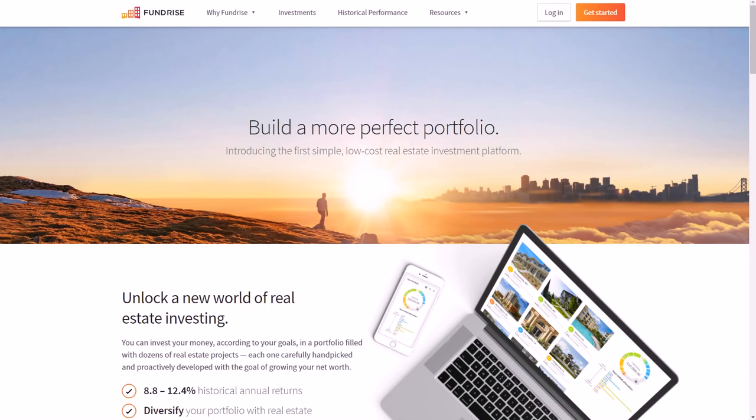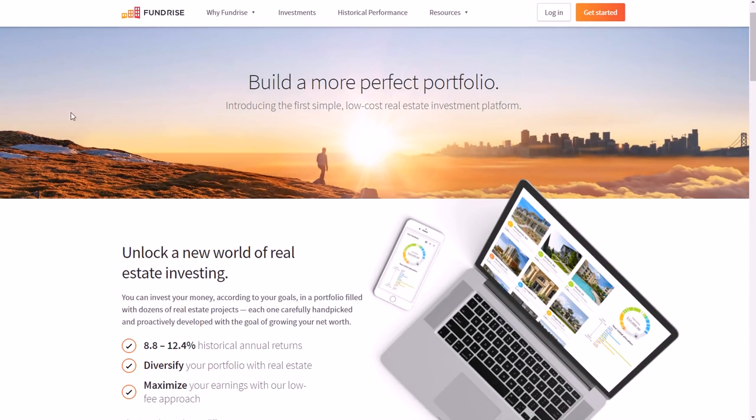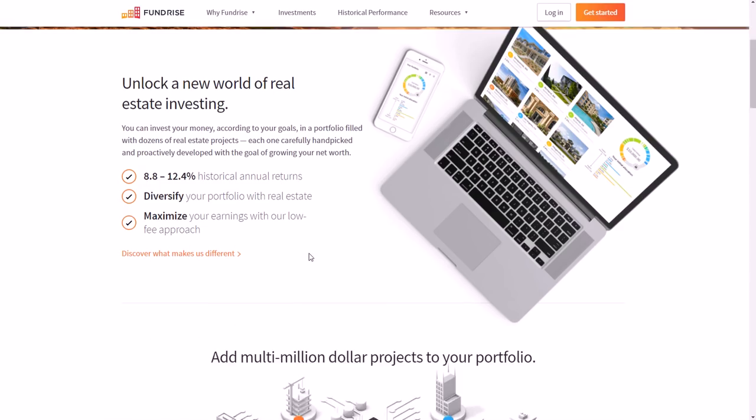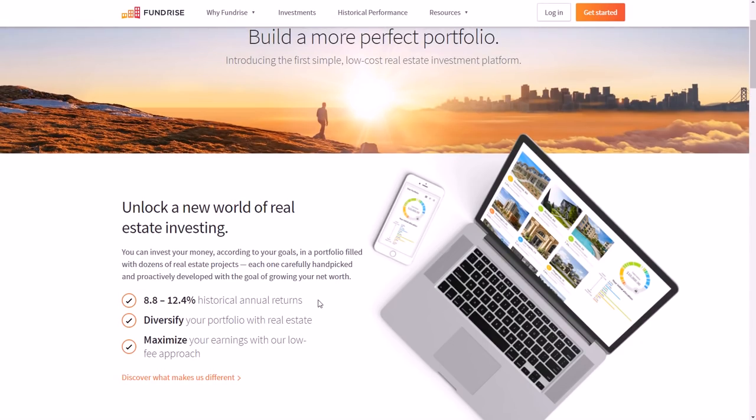Another type of side business you can do has to do with investing. There's a lot of different ways to invest now. You can actually invest in real estate, for instance, for as little as $500 by just getting a portion of investments, and then you can make up to about 8.8 to 12.4% annual returns or so, which is quite a bit higher than what you would probably make on the stock market, S&P 500 and stuff like that.